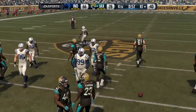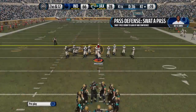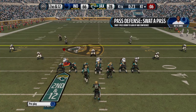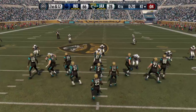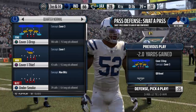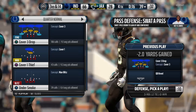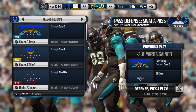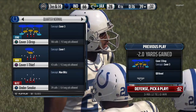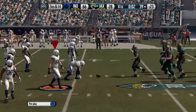Takes a knee. And here we have second down. Takes a knee. Almost to the 40 at the 39-yard line.